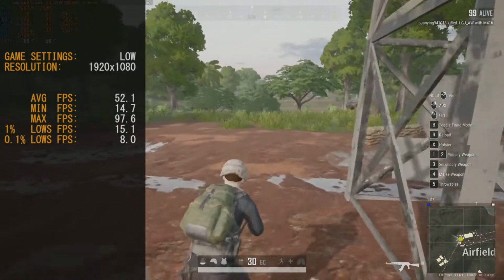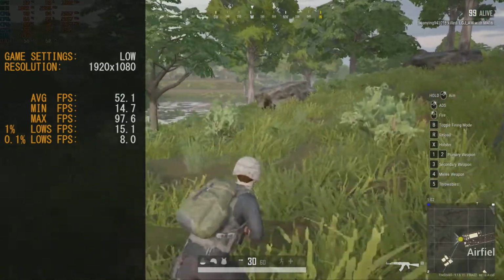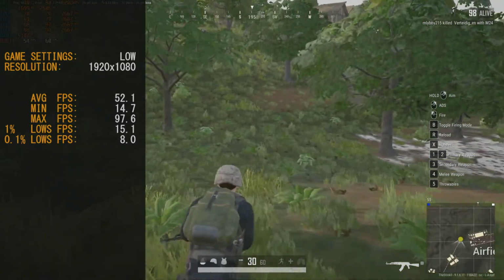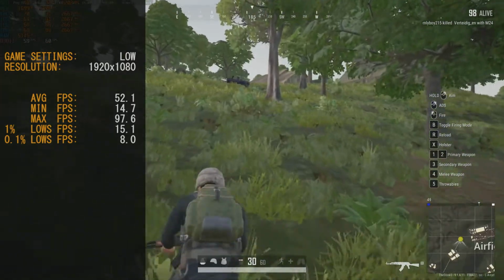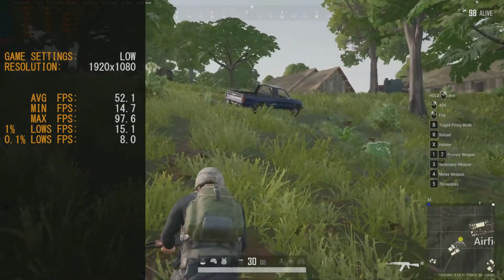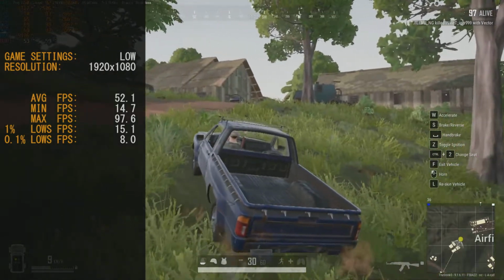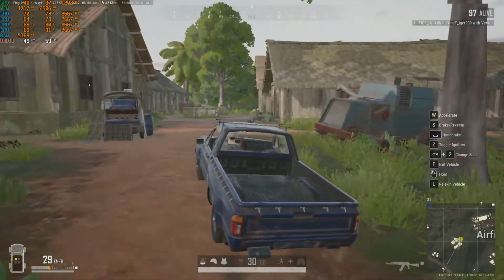So average frame rate for PUBG was 52.1 frames per second. Minimums fell to 14.7 frames. Our max frames was at 97.6 frames per second. 1% lows at 15.1, and our 0.1% lows hit 8 frames per second. So basically reflected, not too bad for gameplay. I mean, if we want a few more frames and probably a bit smoother, we could drop back to a 720p resolution and maybe drop the resolution quality, 3D rendering quality anyway. Overall, I was actually quite happy with how the E5430 handled the GTX 750 in this game.